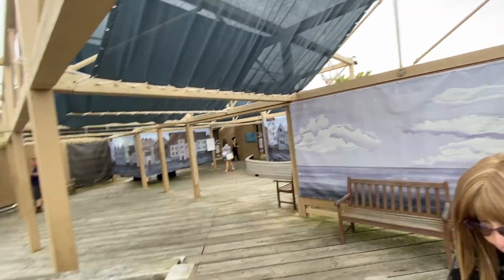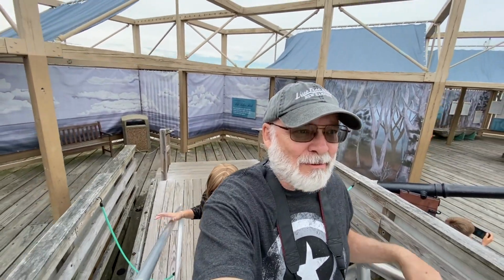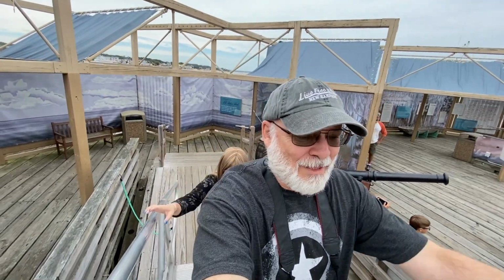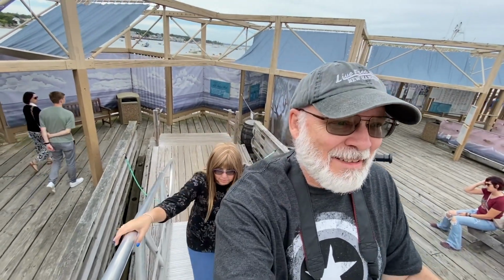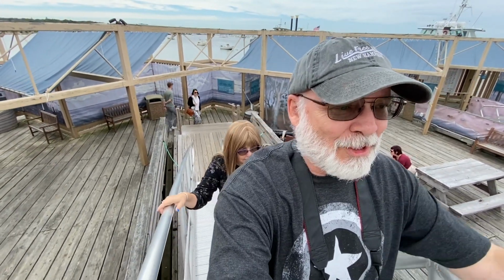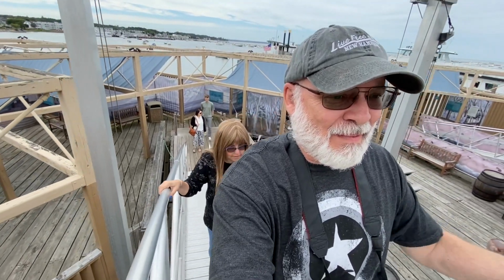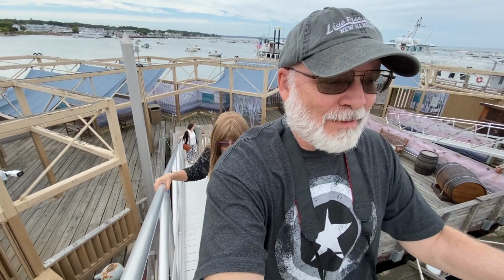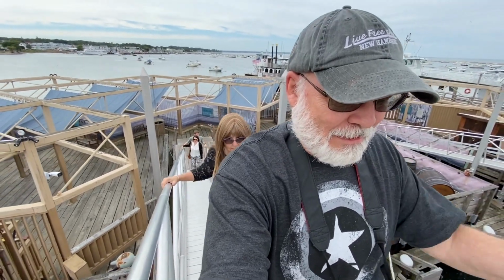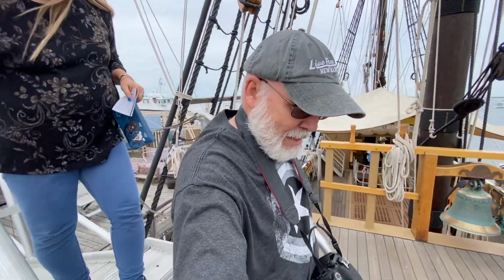Sure. Okay. This is a pretty steep brow because it's at high tide right now. Nice and slow. Up we go. You okay? Yeah, it's steep though. It is very steep. Oh, wow, this is getting high. I don't recall it being this steep last time. No, but we're at high tide, so of course the boat's up higher. Okay, I think I've made it. Okay, step down. Yeah, here we go.